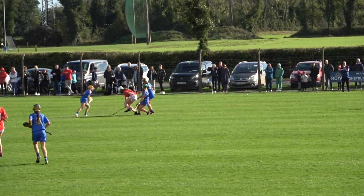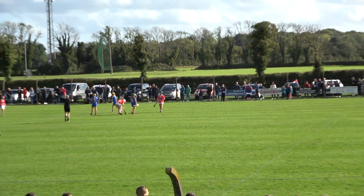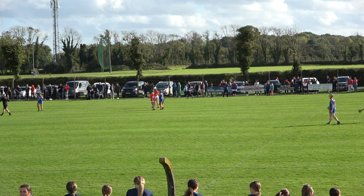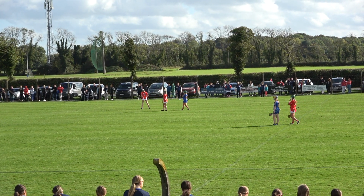I'd be keeping away from Emma. Yeah, I was just going to say that. It's Orla Slattery on the ball. Emma's fouled again. The last place you want to be taking a puck out is Emma Hannafin. Absolutely, and she seems to hit everyone afterwards, which is good for us. The Ratoath mentors are not really seeing that.